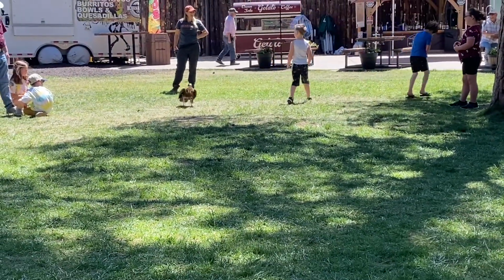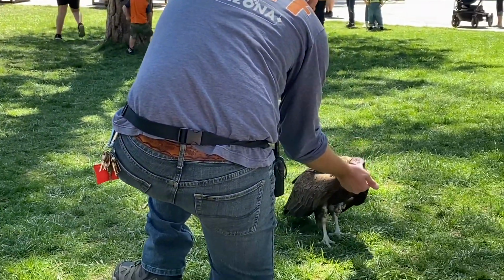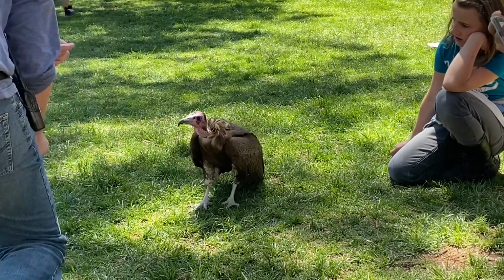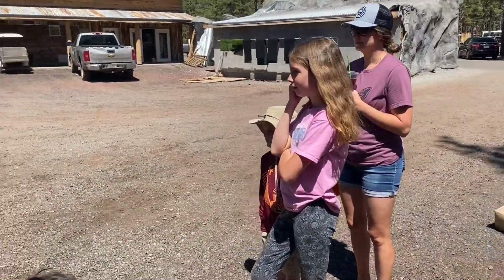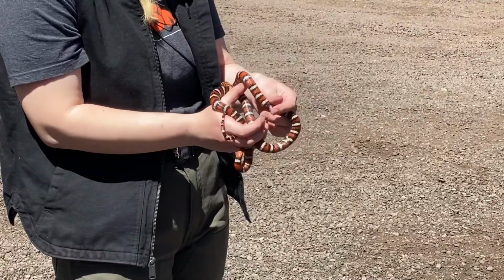Hey. There we go. Pretty cool, huh? It's called a hooded vulture. And being a hooded vulture, you can... Last but not least, the banded California snake. This snake is not venomous, but hear what she says because there's a snake like this one that is.